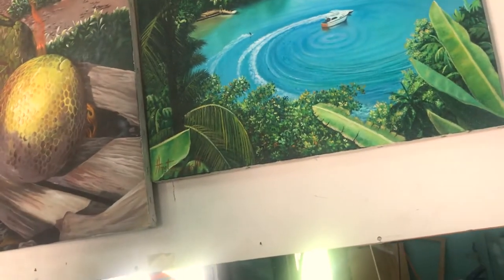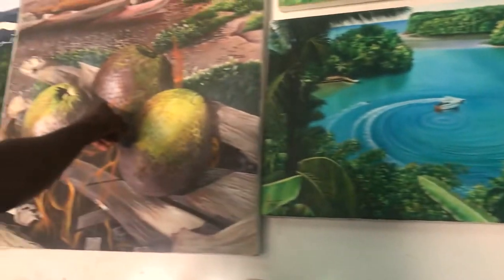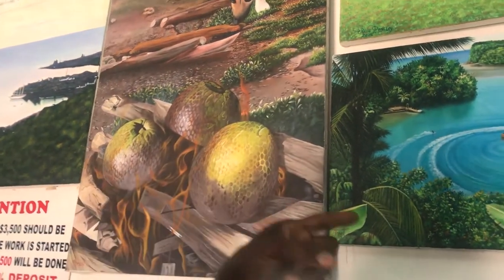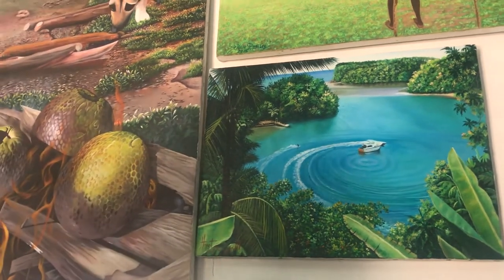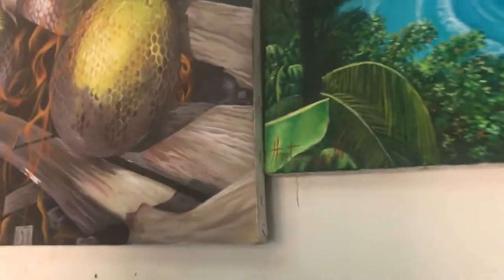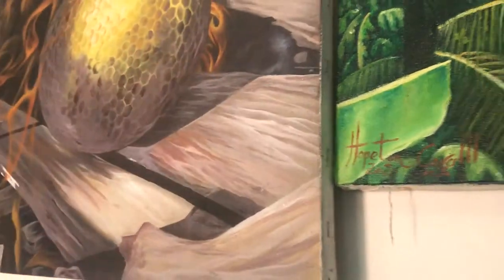Acrylic. I like acrylic. I am the only one who uses oil, so this is the oil. Work is oil on canvas? Oil on canvas. And this is acrylic on canvas. So anything that Mark Hopeton Cargill does is oil on canvas. Okay. But the other artists use acrylic. So how do you tell the difference between oil and acrylic? The oil carries a sheen and a smell because I use linseed and turpentine in it.